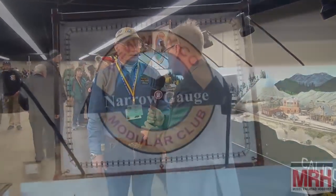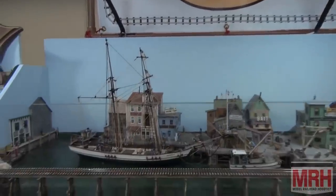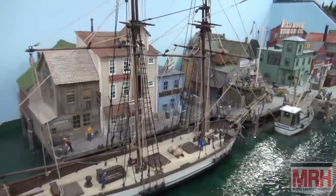For this segment of What's Neat, I found Clark O'Byrne here with this beautiful narrow gauge layout. Now, Clark, this thing is gorgeous. You guys call this the New Mexico Modular Railroad Club. And you guys have traveled all the way from there to be here in Denver at this gorgeous show. Tell me about this gorgeous layout. How old is it, and what are you guys doing here?